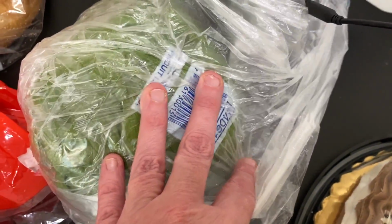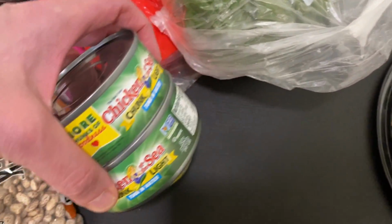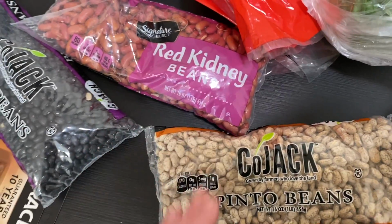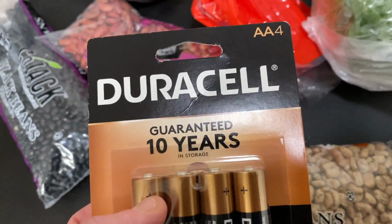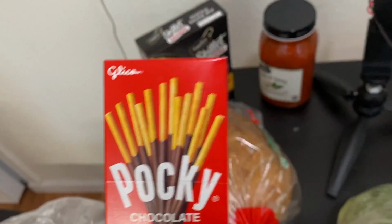So I got some lettuce. I'm craving some burgers, so I got lettuce and an avocado right here. I think this tuna fish was like $1 each, so I got 3 cans of tuna fish. I don't remember the price of the beans, but I got pinto, black beans, red beans. I'll make some beans soon. Some batteries. I'll tell you what the batteries are for in a second. Got some sourdough bread. I love sourdough bread. Some Pocky. These are really good as a snack.